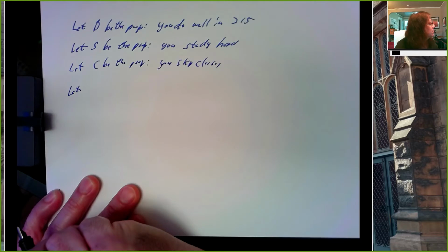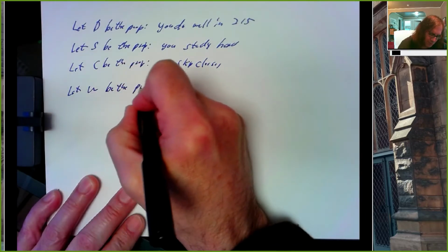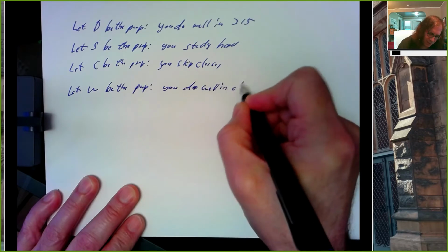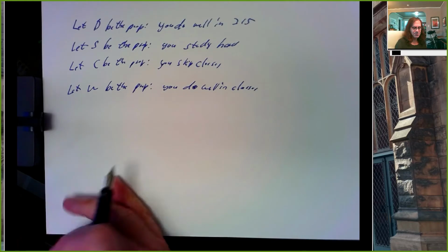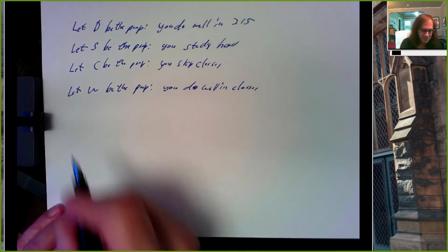And then let's make a general proposition. Let W be the proposition you do well in classes. So D is the proposition you do well in discrete structures. W is the proposition you do well in classes in general. Any other specification that we need? Discrete math, study hard, skip classes, do well, skip class. Okay. So now we can write down what we're told.